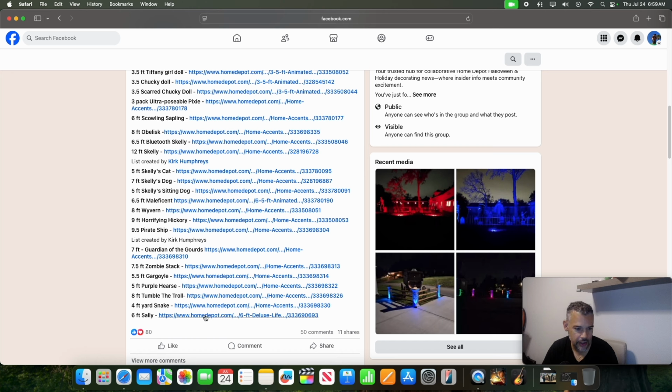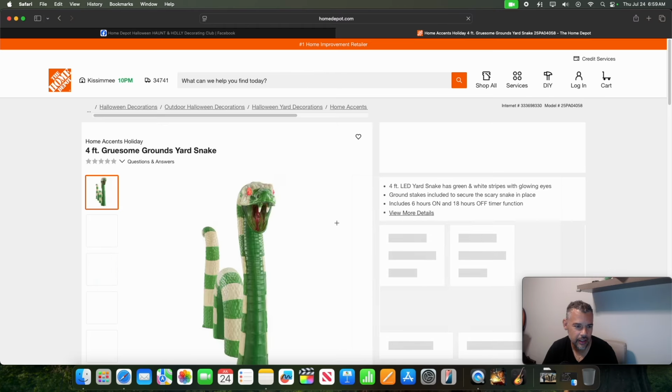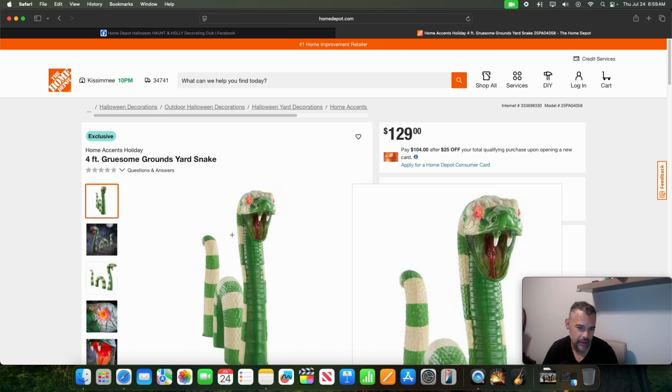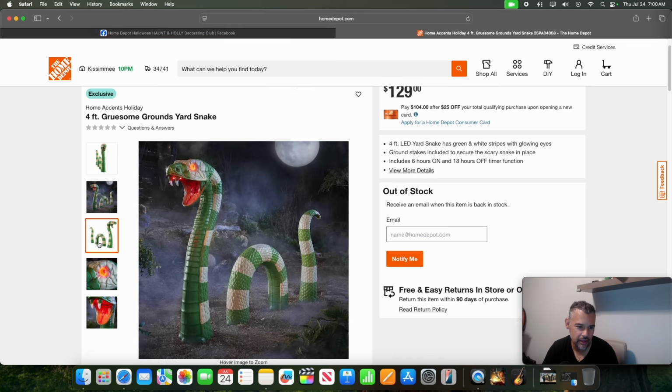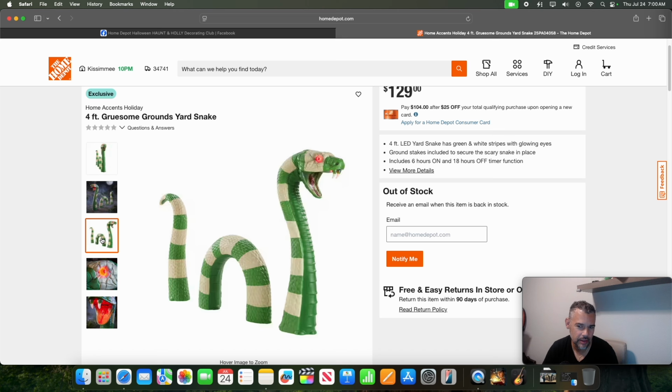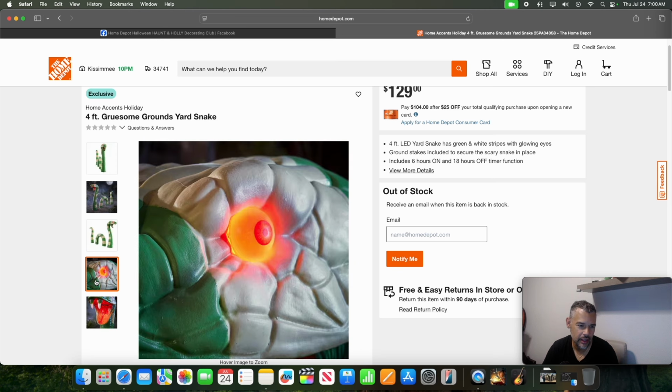I see this. Okay, there's 3 more things. They have a 4-foot yard snake. Oh no. Okay, I always like the snake, but this color scheme, yeah, that's interesting. The white and green. There's no video on it. It's $130. LED lights.